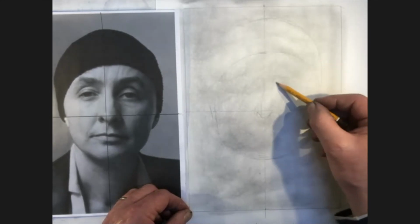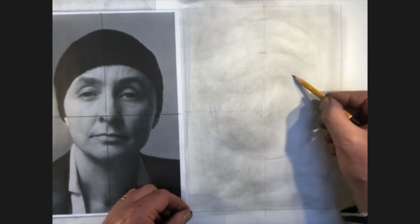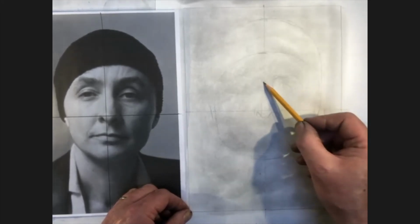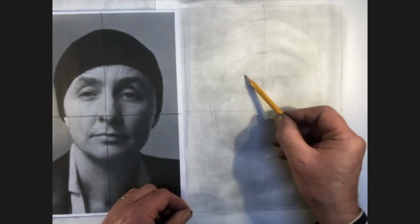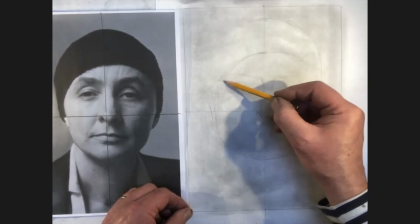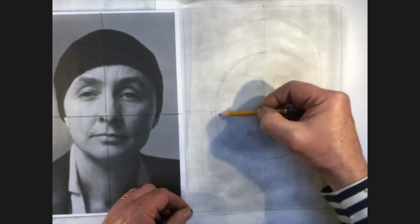And we're going to use the ink to do this. So it's more in what you might call an expressive way of rendering a portrait, rather than using the pencil to do the portrait, which tends to make us want to focus much more on the accuracy. It's more about using the materials in an expressive way.